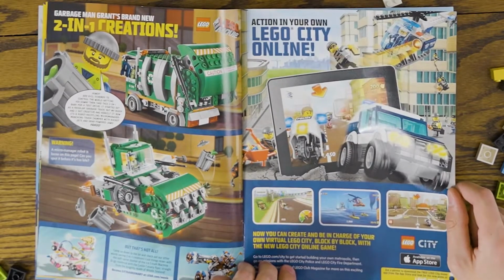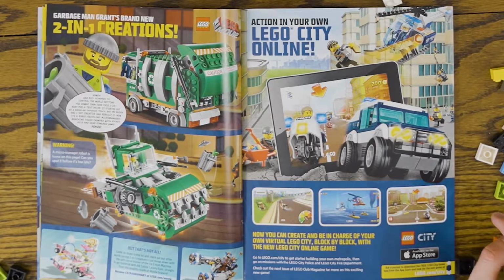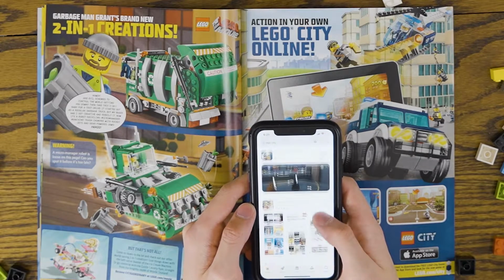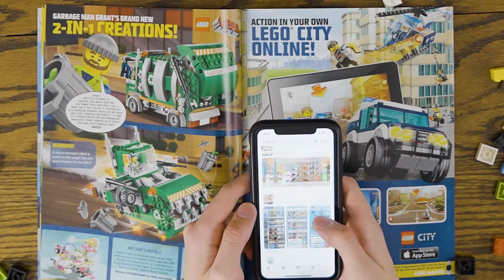This Lego City app looks really cool. It almost looks reminiscent of Lego Island in a way, which, if you know anything about my interests, I do like Lego Island. Let me see, I wonder if this is still available. I'm going to look this up.